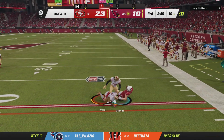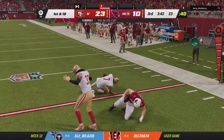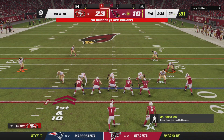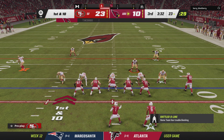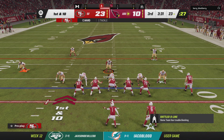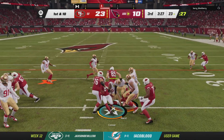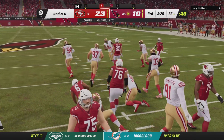Finding his target, it's Trey McBride. And he is going to have a Cardinals 1st down. They needed 3. He doubled that. He got 6. On 1st and 10 is Connor, and he'll manage to pick up about 4.